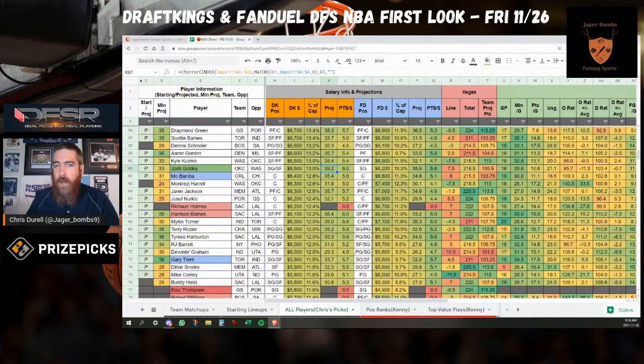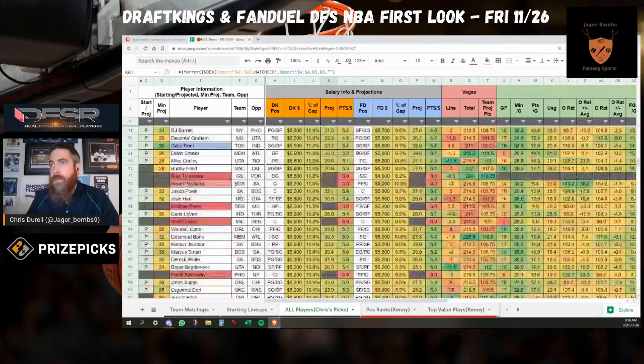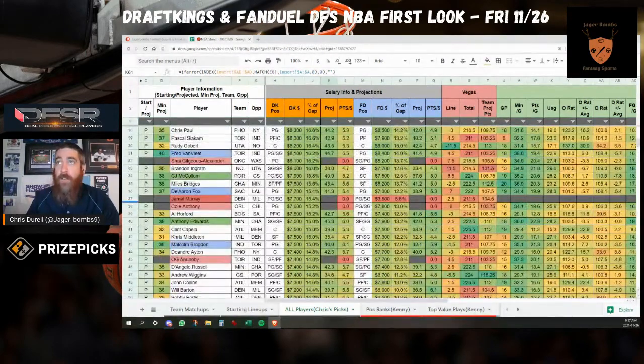For cash games, I lean McCollum here. He is much cheaper, and he's averaged 37 minutes, 20 points, 4 rebounds, 5 assists, and 36 DK, 35 FanDuel fantasy points per game over his last 5. So that is right around that 5x projection. Most definitely on board with him. And then for GPPs, I do like adding Lillard in there for upside.